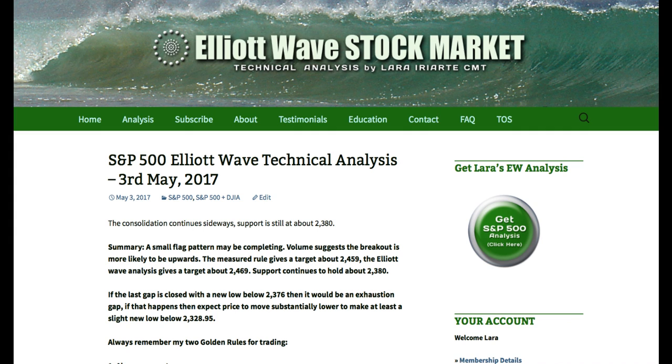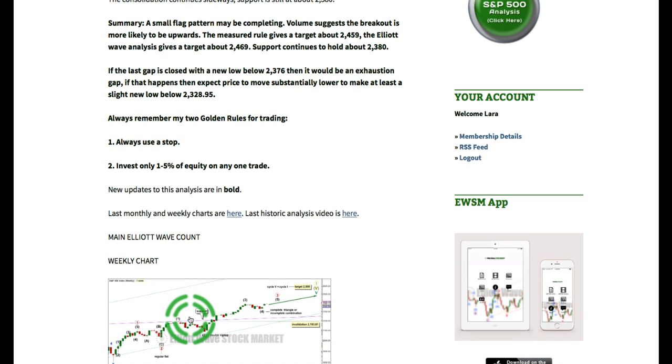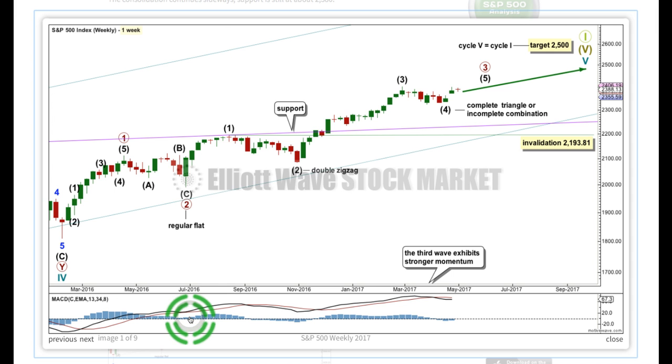If the last gap is closed, though, then it technically won't correctly be a measuring gap, it will be an exhaustion gap. If that happens with a new low below 2376, expect price then is likely to move substantially lower to make at least a slight new low below 2328.95. Elliott wave analysis first, classic analysis last.